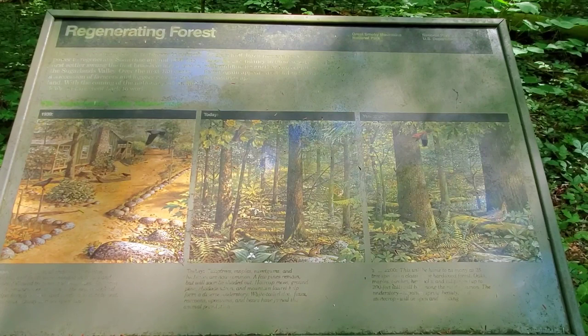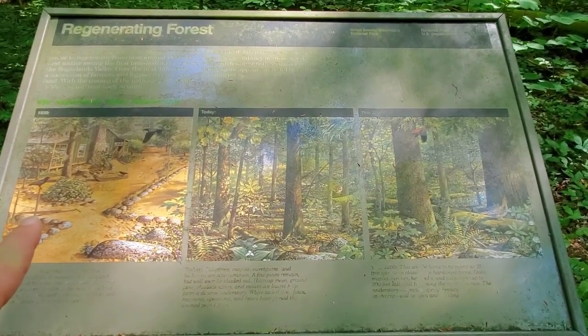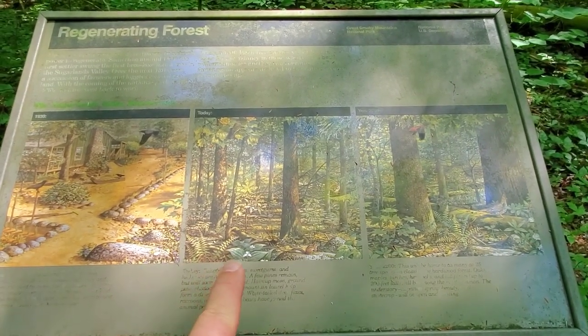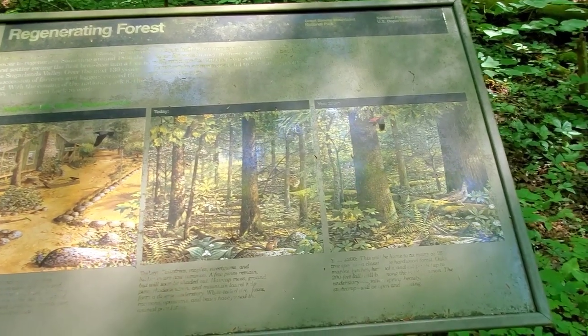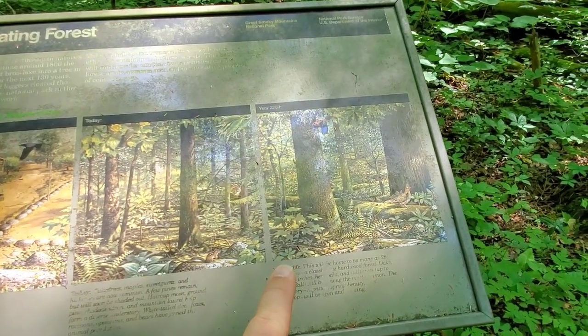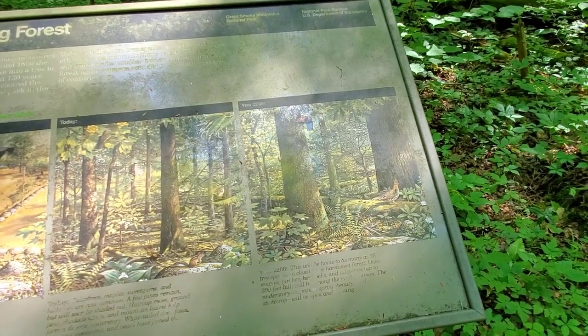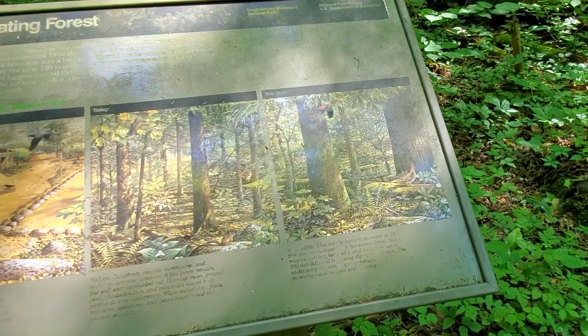Well, this placard here says Regenerating the Forest. It shows what this area looked like in the 1930s. And then today, well, it looks like that with the chimney. And of course, in the year 2022, it'll be denser and hopefully more wildlife and what have you.